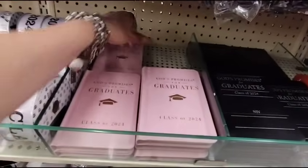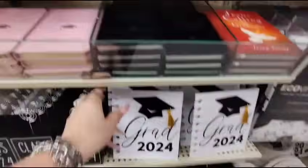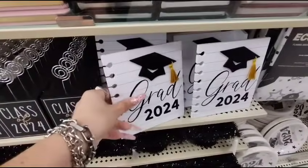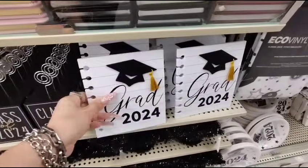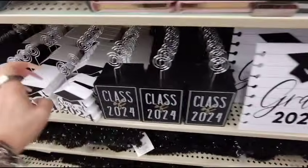God's Promises for Graduates, Class of 2024. And then right here in black. And then they also have Grad 2024. A little tassel, $2.99. I guess these are like tabletop favors. And then picture holders.